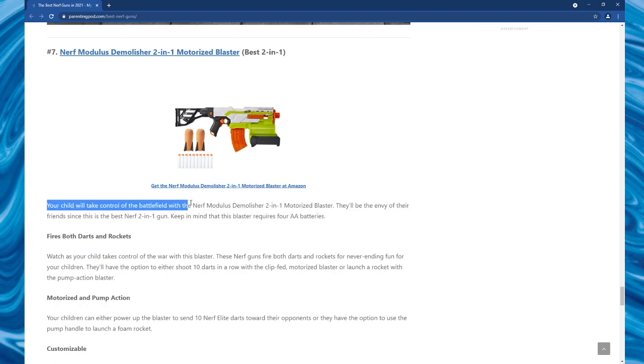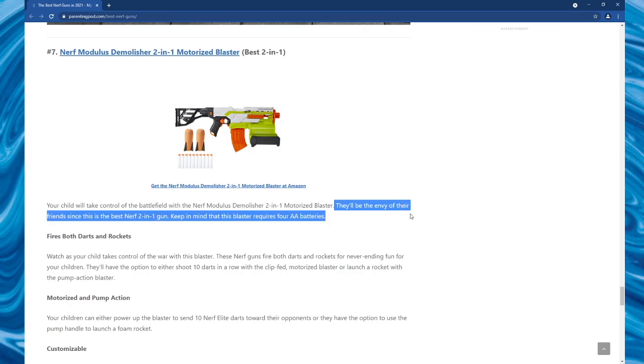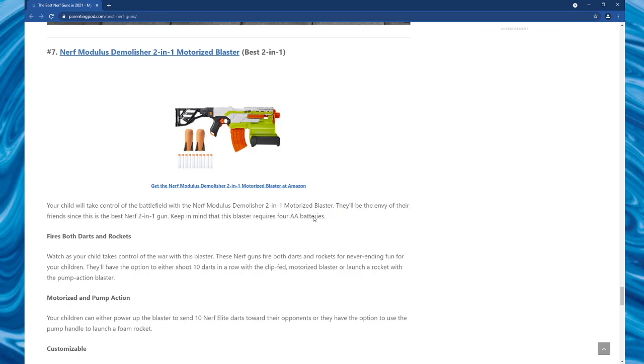Your child will take control of the battlefield with the Nerf Modulus Demolisher 2-in-1 blaster, and they'll be the envy of their friends, since this is the best Nerf 2-in-1 gun. Keep in mind, this blaster does require 4 AA batteries. Yep, it does require 4 AA batteries. Again, these rockets can shoot without the batteries. It's just the flywheel portion that does require batteries.